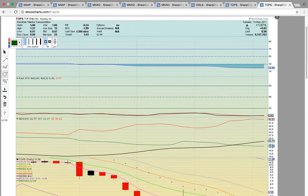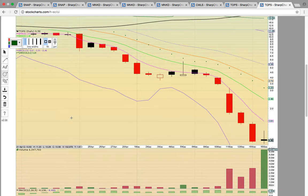If you look here at the daily chart, you will see that it's had multiple red candles in a row. It's dropped from up here at $4.55. It was as high as $6 back on the 5th. And now it's all the way down to 98 cents. A bullish Harami cross reversal pattern has formed today with a big volume spike. It's this volume down here at the bottom that has caught our eye.